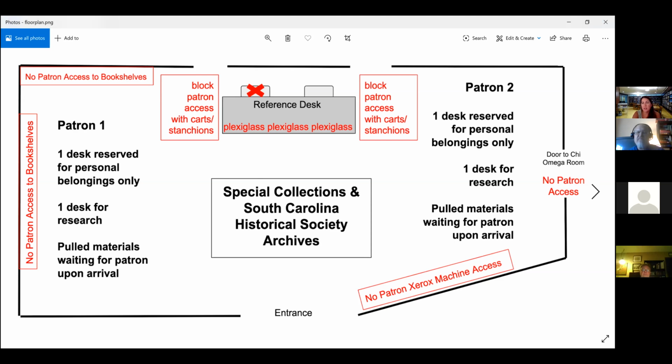And then to the right, we have the Chi Omega room, which is like a small meeting room. That is where we are going to put quarantine-ready reference materials, and also no patron access in there. We can pull materials for them. We've also been doing our Zoom meetings in there if there's more than one person in the special collections area, because we can close off that room.